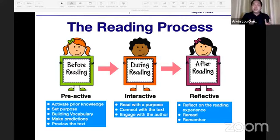Before reading is actually considered as the pre-active, meaning hindi pa active yung bata. Tinatry pa natin na i-activate yung mind ng bata. It's like bago ka magpapaandar ng kotse o kaya ng motorsiklo, hindi mo yan ipapaandar kaagad. Parang hinihit mo muna yung machine niya, yung makina, bago mo yan ipapaandar. Just like the child, we do not give directly the reading materials to the children or our students and let them read automatically. The first stage of reading is what we call the pre-active, the before reading.